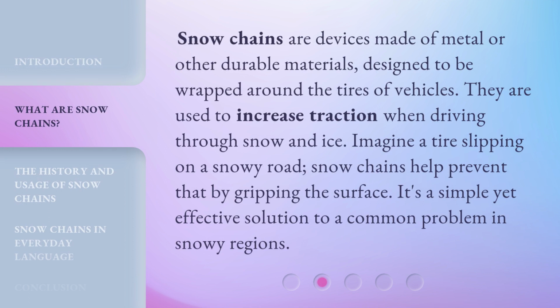Snow chains are devices made of metal or other durable materials, designed to be wrapped around the tires of vehicles. They are used to increase traction when driving through snow and ice. Imagine a tire slipping on a snowy road. Snow chains help prevent that by gripping the surface. It's a simple yet effective solution to a common problem in snowy regions.